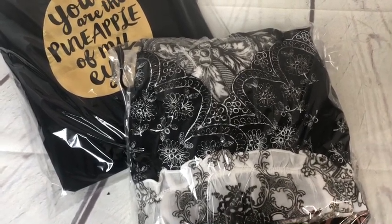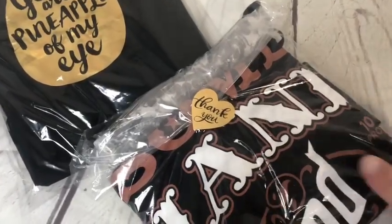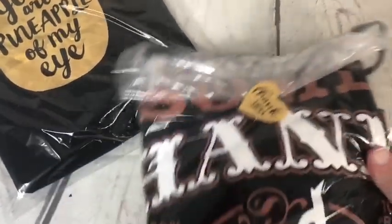But I thought, oh, you like both of these, huh? So I put them in a bundle, and I offered them $22. So I threw this in for free, which I was happy to do as long as I had it. So I actually got full price for this by throwing this tank top in.